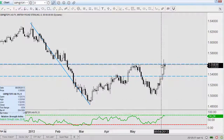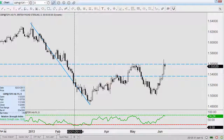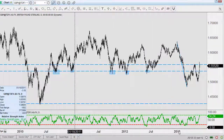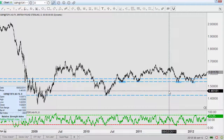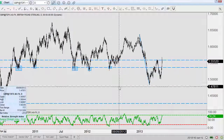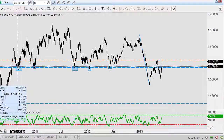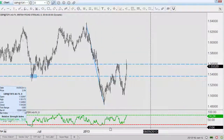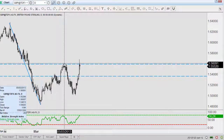The difference here is that the market held the 156s. Now, the 156s is actually a pretty significant level from something that we were watching from a long time ago. We've got this resistance level down here around 153s. We've had a lot of support along that. Market broke through that. We traded down ever so slightly, and then boom, popped up again.